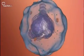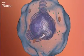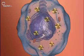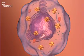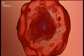Zooming into an individual cell, what happens when the temperature increases? All cells are made of proteins, such as enzymes. Above 40 degrees centigrade, enzymes are denatured. That means they cannot be reformed. Cell activity grinds to a halt, and it dies.